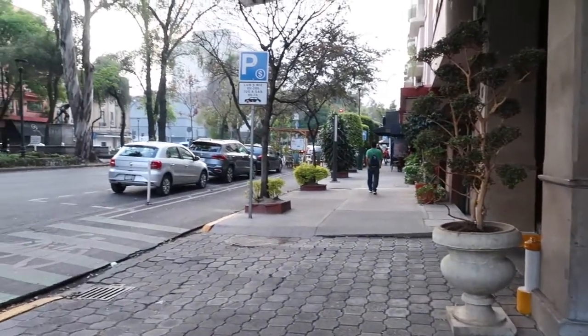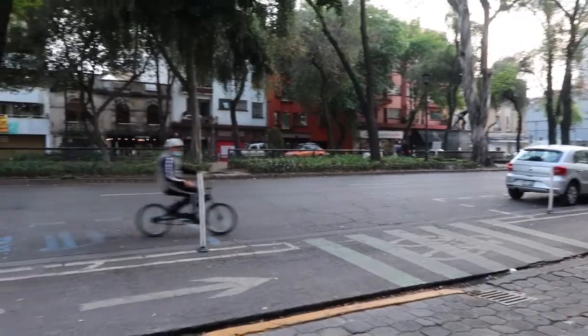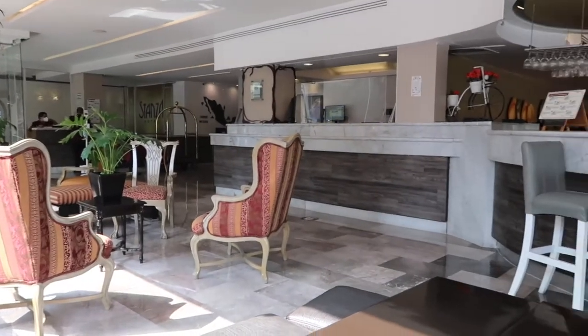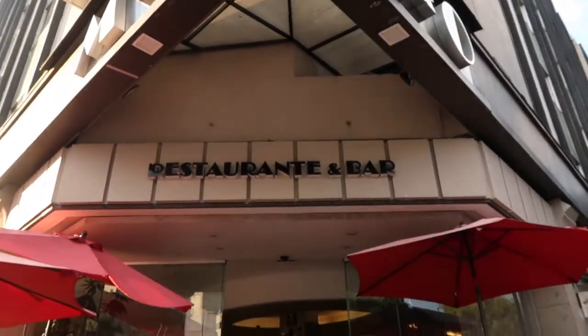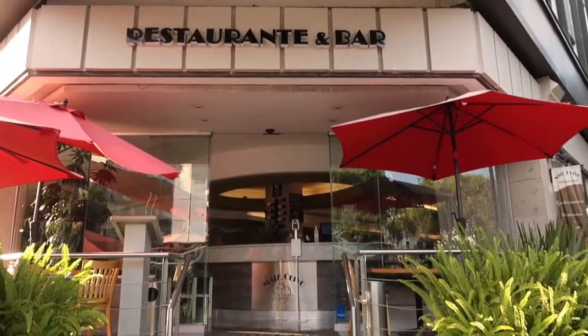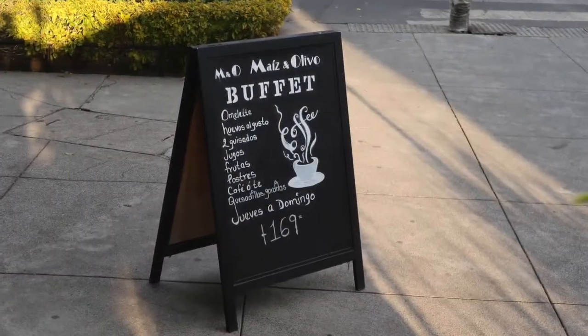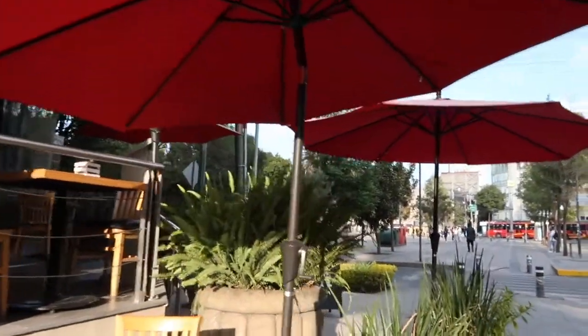Going into the hotel, the staff was incredibly friendly, very helpful and accommodating. The lobby is fairly small, but really beautiful and well kept. It was a very nice atmosphere. Connected to the lobby was the M&O restaurant, which has lots of really great little breakfasty things. I think they serve breakfast, lunch, and dinner. And then there's also a bar area right in that area as well.